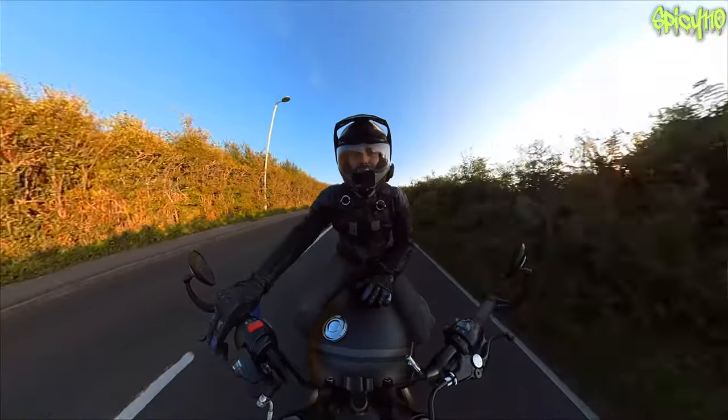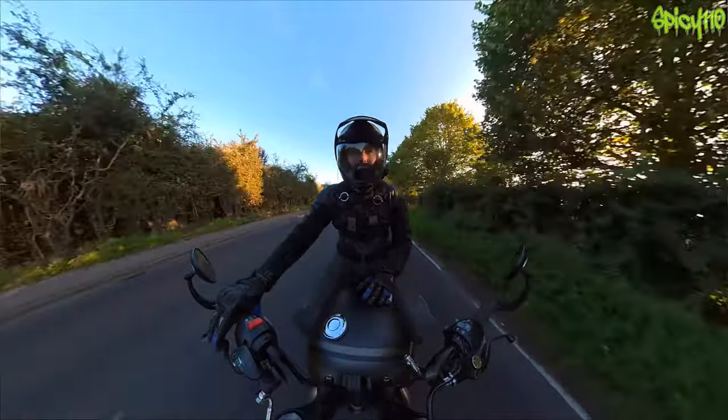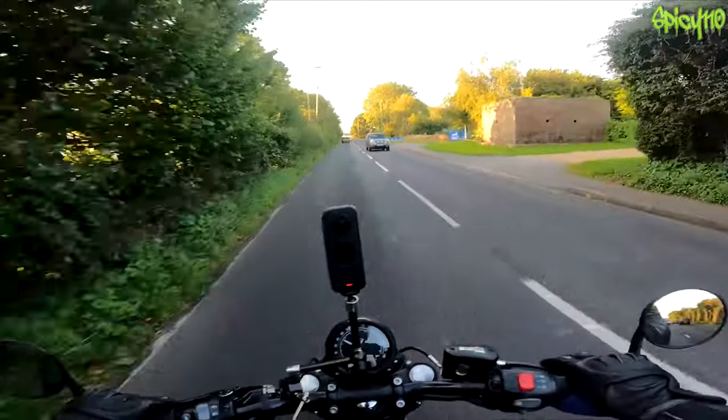Now, being a 1200cc and only having a 12 litre tank, you do have to fill it up reasonably regularly, depending on what you're doing, obviously. And the long gearing may help with that too.